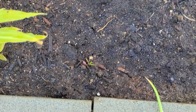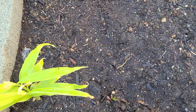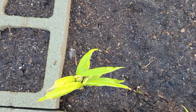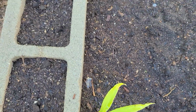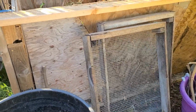Over here, I planted some cabbage seeds. I don't think any of them came up yet. Oh, this one, maybe. Hopefully that's it. This is ginger. I have some ginger along the side here. Over there is a bay leaf cutting. That's a new one.